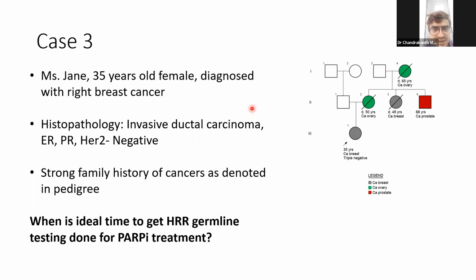So this is a 35-year-old lady diagnosed with right-sided breast cancer, IDC triple negative, with a strong family history of cancers as denoted in the pedigree. So when is the ideal time to get HRR germline testing done for PARP inhibitor treatment? Should we do it at diagnosis? Should we do it at the completion of chemo? Should we do it at relapse? So that is the question.